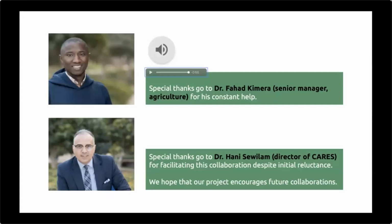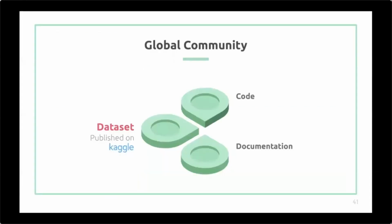Also, many thanks to the Director of CARES, Dr. Seifeldin, for approving the collaboration despite initial uncertainty of our abilities. We hope that our project promotes further collaborations with CARES and other research centers on campus. As for the global community, we will publish both our growth stage and health datasets on Kaggle. We will also publicly avail our GitHub repository. Finally, we will provide documentation through a code brief on GitHub.